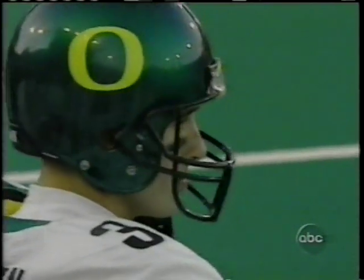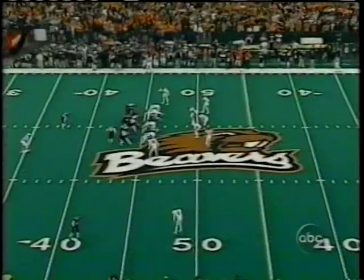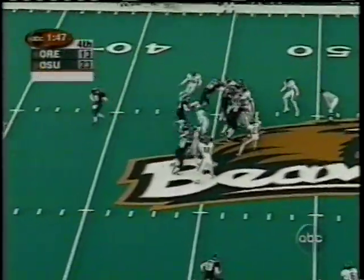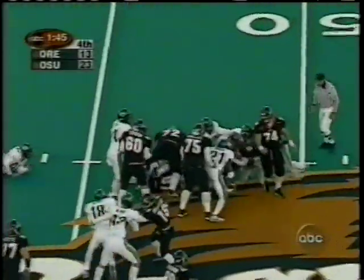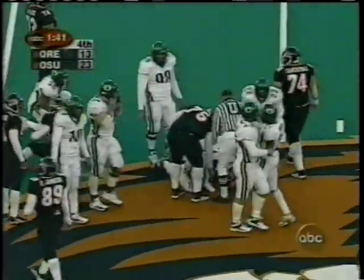So, Oregon State with the ball. And they will share, it appears, the Pac-10 crown with Oregon and perhaps Washington. Now we're off to New York and John Saunders.